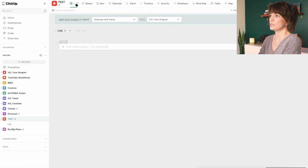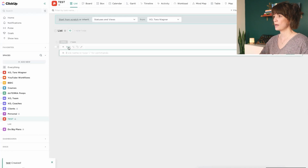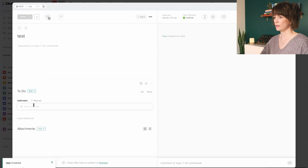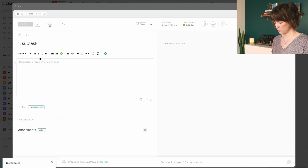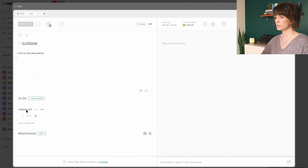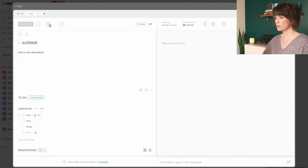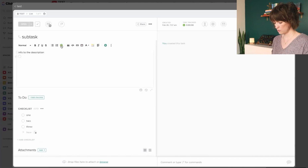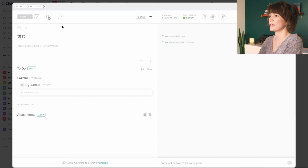Now what you see up here is the view. So if I want to go ahead and create a task, and then I want to go ahead and create a subtask. In that subtask, I'm going to add info to the description. And I'm going to do a checklist on this one. So 1, 2, 3. You can also do the checklist up here. 1, 2, 3. You can assign these subtasks out. You can assign the main task out.